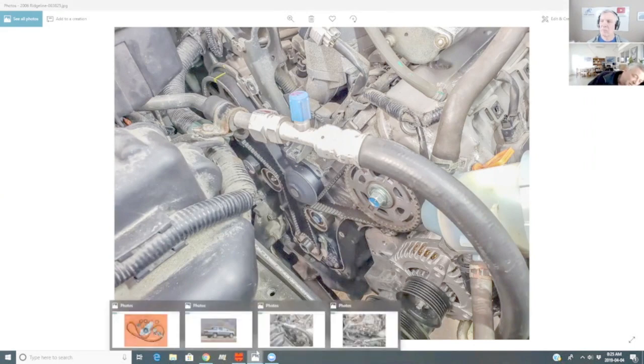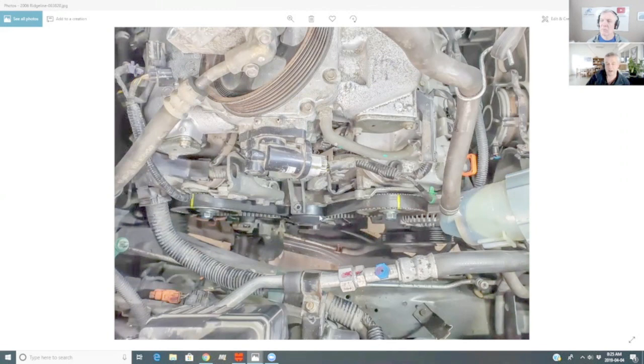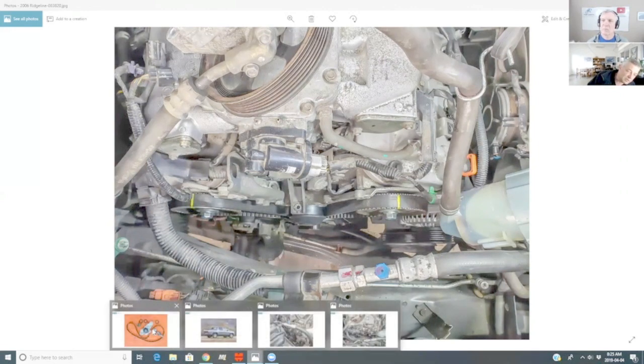Let's just look at a couple other pictures. There is another view of the timing belt looking straight down. Again, you can see the water pump. These marks my technician put on are just reference marks so you can see where the pulleys line up. Lining up a timing belt is very critical. If any of these is one tooth off, the engine will not run properly. And if it's way off, the pistons and valves can collide and destroy your engine. So, of course, you've got to do it properly. It's critical.